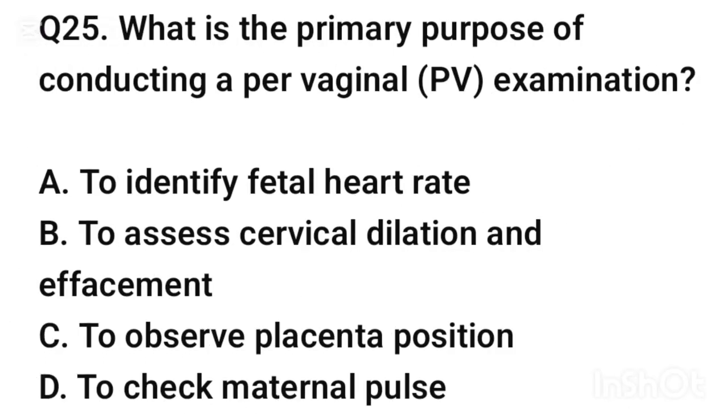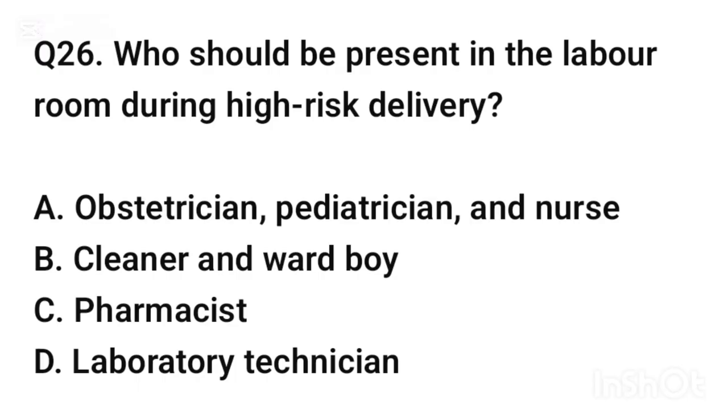Question number 25. What is the primary purpose of conducting an upper vaginal PV examination? The correct answer is option B, to assess cervical dilation and effacement. Question number 26. Who should be present in the labor room during high-risk delivery? The correct answer is option A, obstetrician, pediatrician, and nurse.